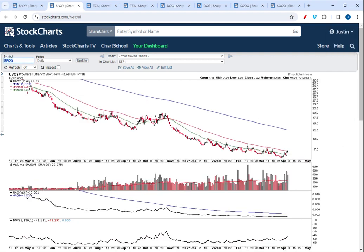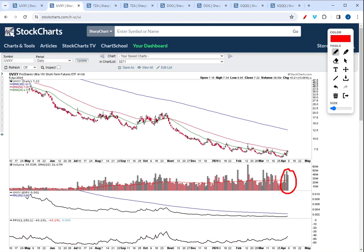And on the daily chart, you can see last week there was a cluster of 3 days of big buying pressure coming into this ETF with little downside selling pressure last week. So overall, a nice setup here. You've got a little bit of a basing pattern.